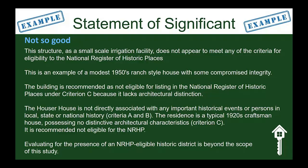It's not a very good example, specifically because it doesn't talk about anything about integrity. It certainly doesn't talk about why it doesn't meet any of the criteria, things of that nature. The next one is an example of a modest 50s ranch house with some compromised integrity. Okay, what has been compromised? And tell us what the criteria is that you evaluated. Is a modest example okay?